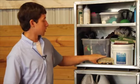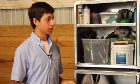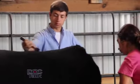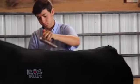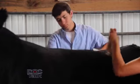And now, so we do have the brushes. Yep, absolutely. So we'll start out here. We have a rice root brush, and this is what we use at home probably the most. After we rinse them, we brush them dry underneath the fans, and that really helps to stimulate the hair and grow it as best as we can. And when it comes to shows, it's really helpful for working leg hair up when we go out there.